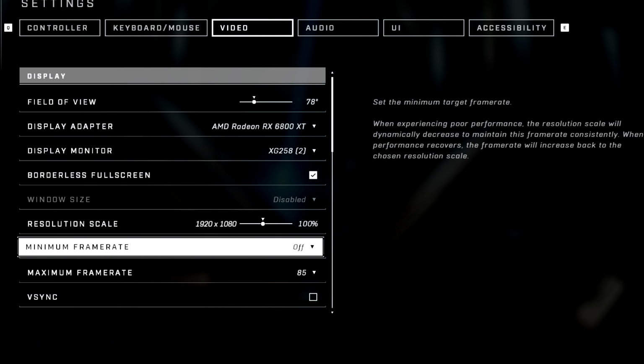The game will also support dynamic resolution scaling with the ability to set a minimum and maximum frame rate to target for. This makes me really happy, but I do hope that there's a way to just disable it for those who do want a fixed resolution and don't mind the occasional frame rate drop.